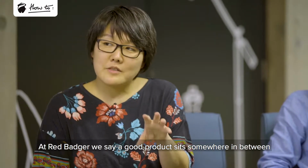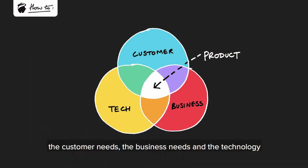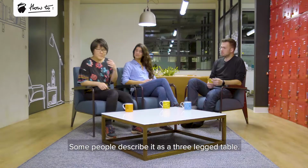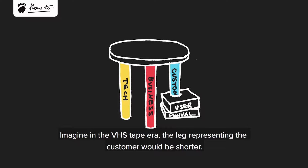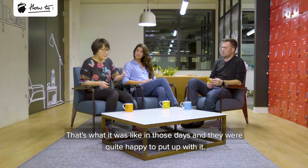So at Red Badger, we say a good product sits somewhere in between customer needs, business needs, and the technology that would help deliver it. And a great product sits right in the middle. Some people describe it as a three-legged table. If you imagine that VHS tape period, the leg representing the customer would be somewhat shorter. So without shoving your massive manual underneath it, you wouldn't be able to put anything on the top.